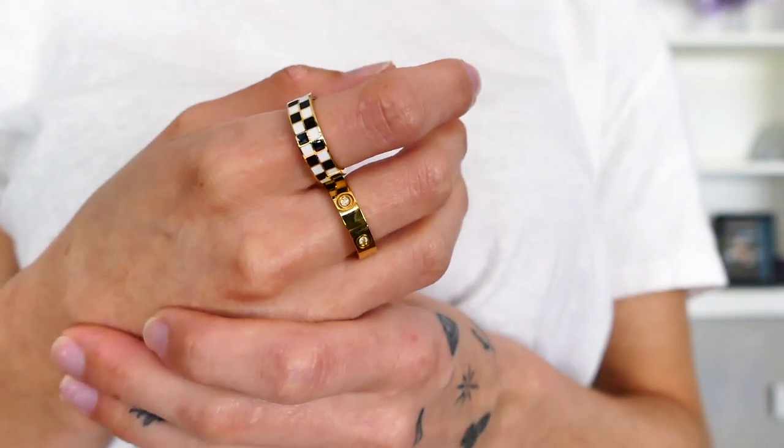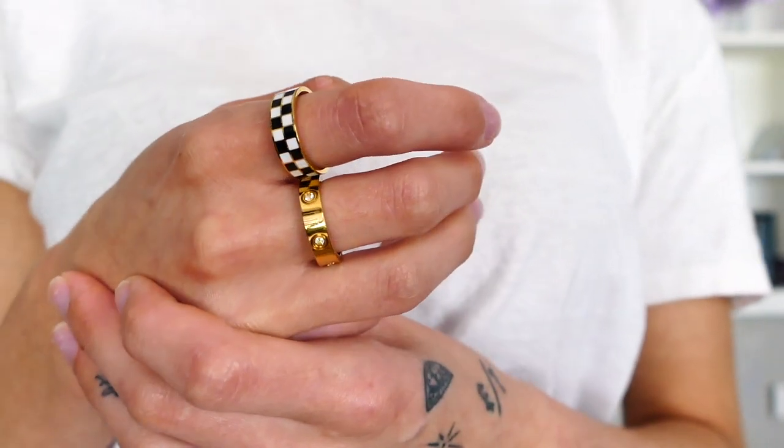I'm going to start first with this Cartier dupe ring. It is stunning. I love it. The ring is so affordable and no one would know it's a dupe. No one is going to ask you, is that real Cartier? And no one's going to say, that's not real Cartier. You know what I'm saying? So I love a good dupe. We're on a budget over here.